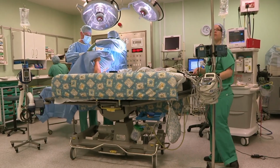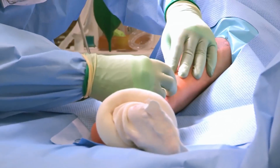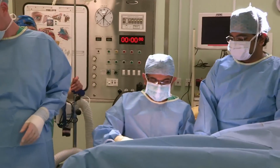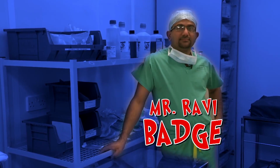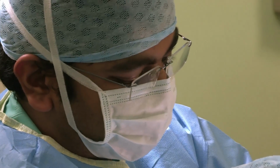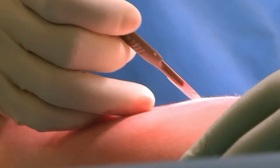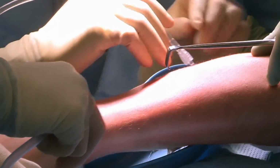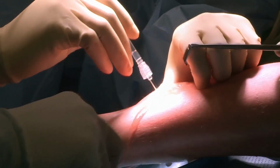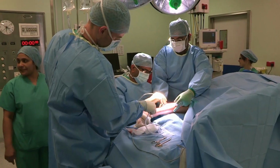Now it's surgery time. A few tweaks and... Let's give it a wash and see what we're dealing with. In the hot seat today, Surgeon Ravi Badge. First, Mr. Badge needs to cut away all the dirty, contaminated tissue at the edge of the wound. He then gives the whole thing a right good clean to keep it free from infection and help it heal.